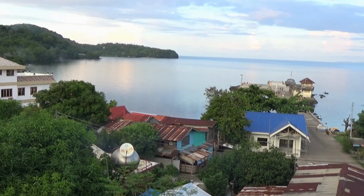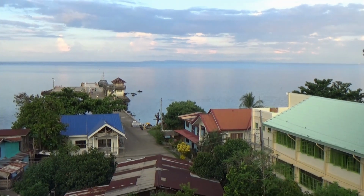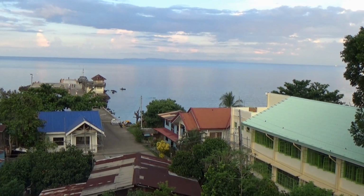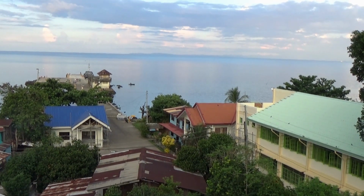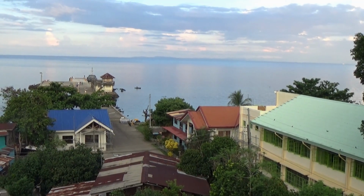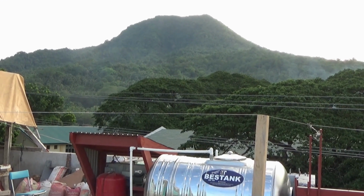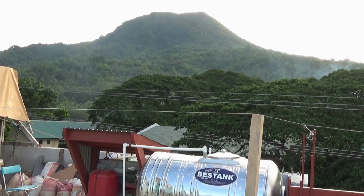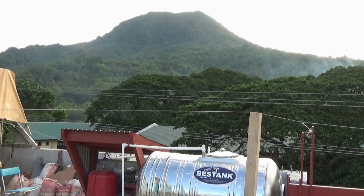That's the Bohol Sea. And that island you can see off there in the distance, that's Mindanao. That's Mount Guinsiliban, one of the seven volcanoes that's on this island, and that's an extinct volcano.